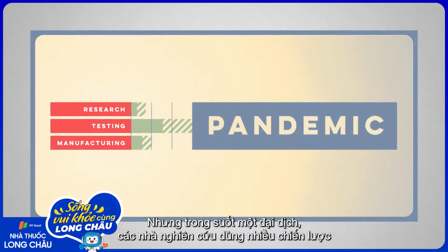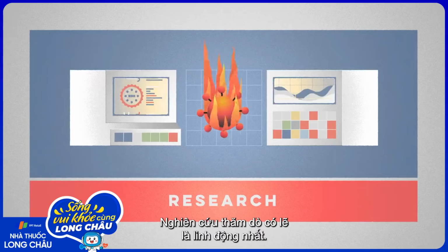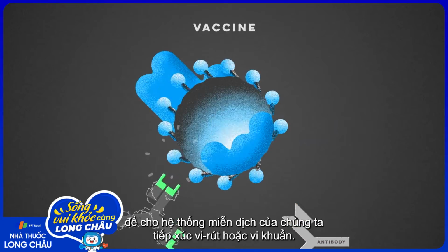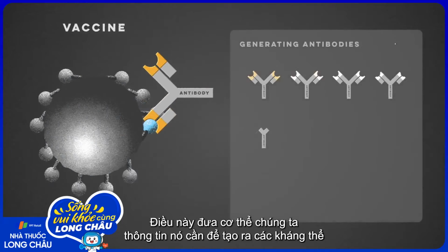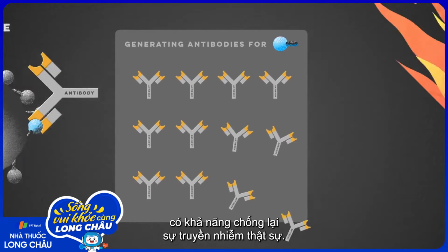But during a pandemic, researchers employ numerous strategies to move through each stage as quickly as possible. Exploratory research is perhaps the most flexible. The goal of this stage is to find a safe way to introduce our immune system to the virus or bacteria. This gives our body the information it needs to create antibodies capable of fighting a real infection.